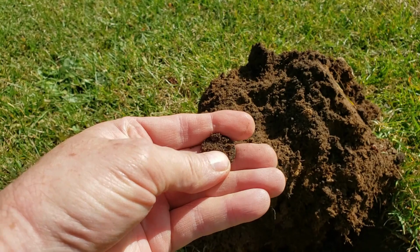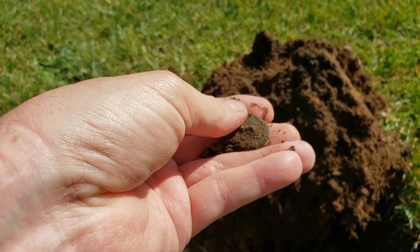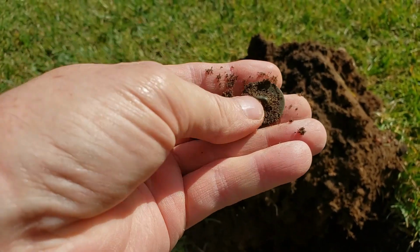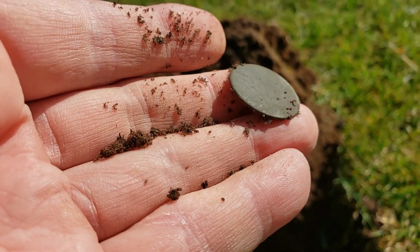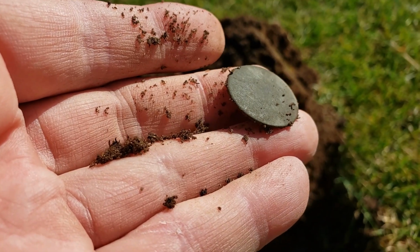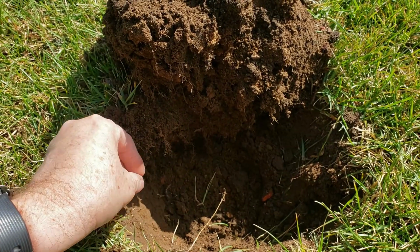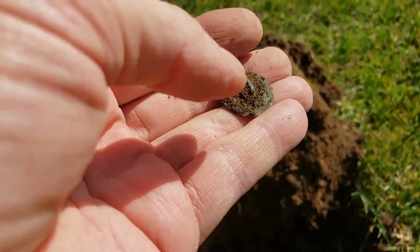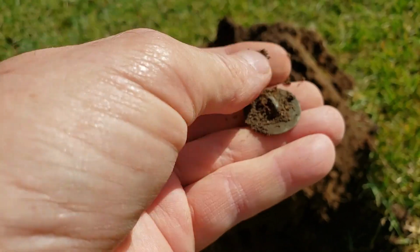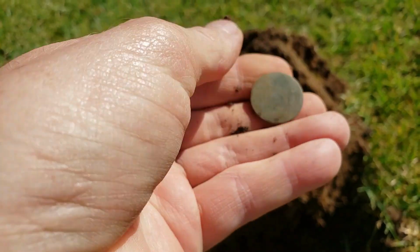Is it a button? I just got a button. Oh my god, I just got a button. I never find buttons. I just found a flat. Look at that. Oh my gosh. Look at the decoration on that. I just dropped it. I think I just found a 1700s button, 1800s possibly. And it has a shank. It's squished, but holy cow.